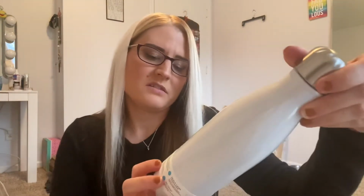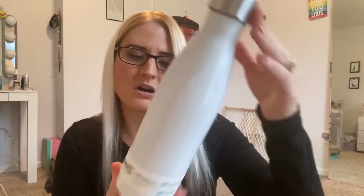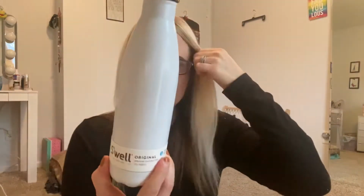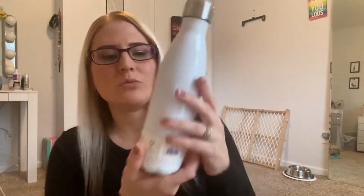So next in here, everybody got a Swell water bottle. This is a Swell original insulated stainless steel water bottle, and mine is just the shade white. You don't get to choose the color. Well, the shade is actually called Angel Food, but really pretty. So I kind of have a lot of water bottles. I don't know if I'm going to use this one or if I'm going to give it as a gift to someone for Christmas or something, but either way, really pretty and definitely useful.